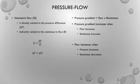Okay. Let's talk about the pressure-flow relationship. Flow, in blood flow, we give the symbol capital Q to it. Okay. It's directly related to the difference in pressures on either side. It's indirectly related to the resistance to flow. What causes resistance to flow in the body? High viscosity, friction, inertia. The number one cause of resistance to flow in the body is the arterioles. Okay, they just close down, and that's what causes resistance. We'll talk about that. Okay.